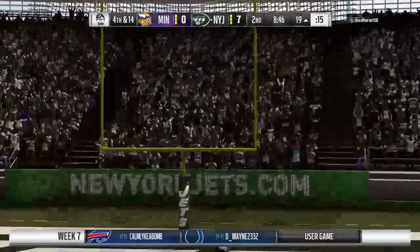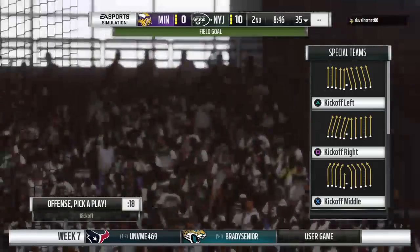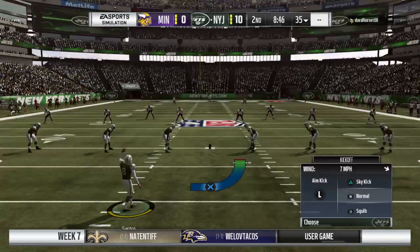And Santos able to put this one up and through. It's good. And the lead moves to 10-zip. So the drive stalls out inside the 15-yard line, but they do get 3.